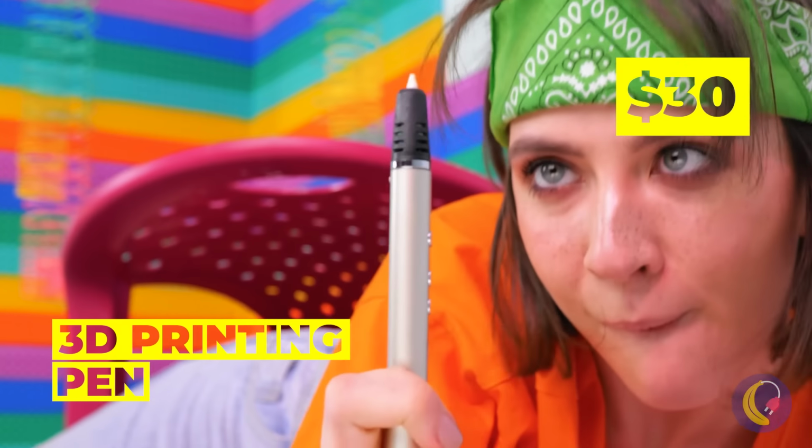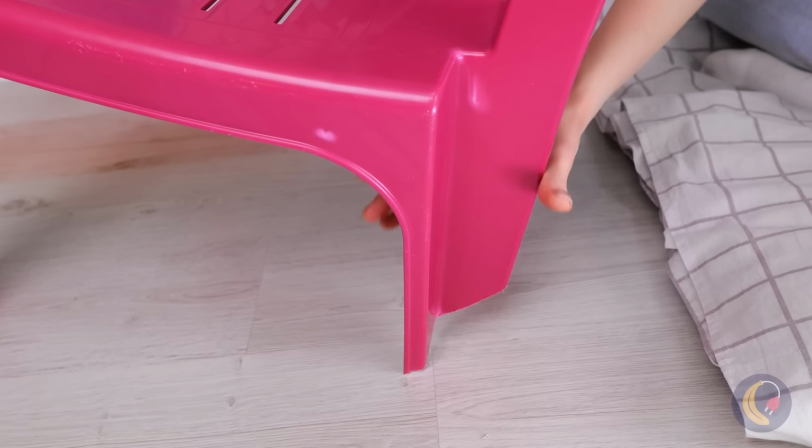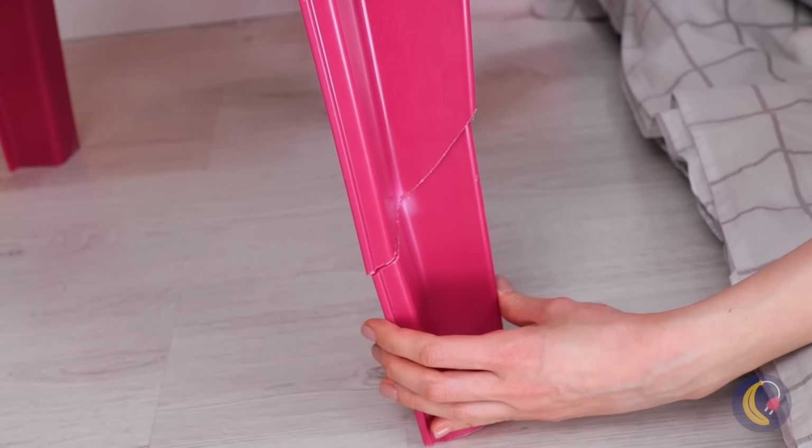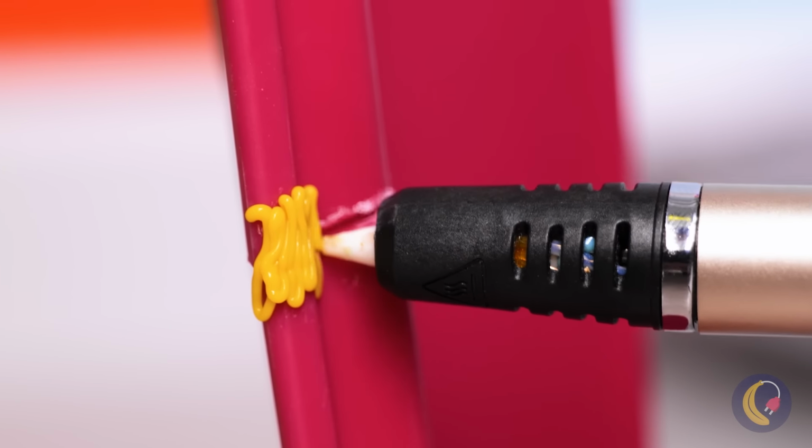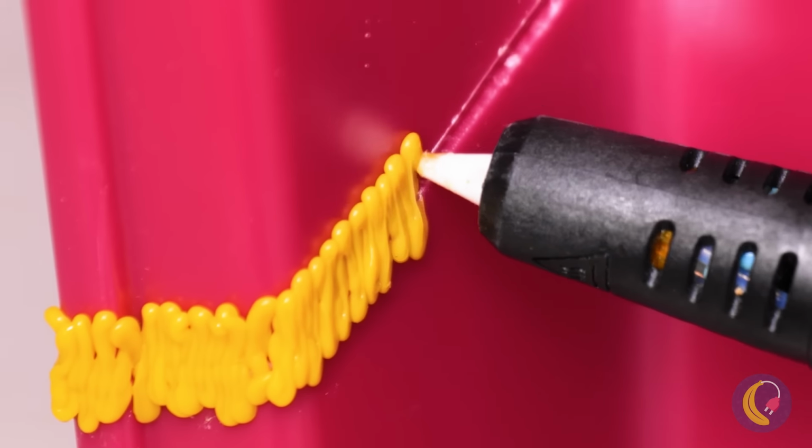Oh no! Looks like you broke that chair, Goldilocks. Have anything to fix it? Wow. With that pen, you can draw a new chair. Or at least fix the leg. Huh. It's like you're drawing with hot mustard. You wouldn't want to eat that, though.